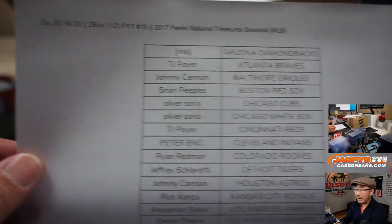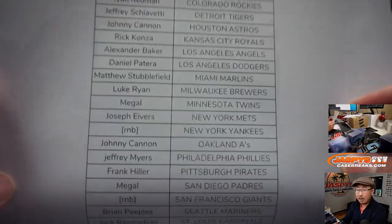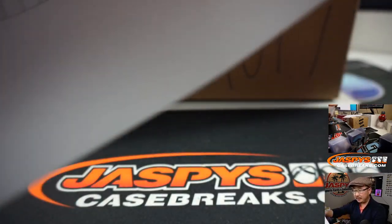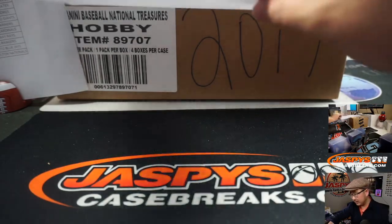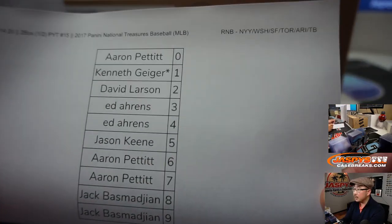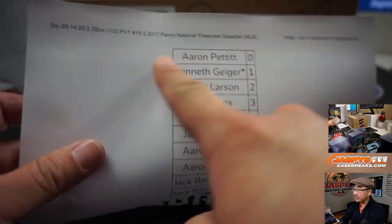Big thanks to all the people who bought their teams straight up in this break. Really appreciate it. Now you can see some RNB spots right there, random number block spots. So we had some teams in a random number block. And there it is, the results. It works just like our number block break, but only applies to those teams and only for pick your team 15. I'll set this aside.